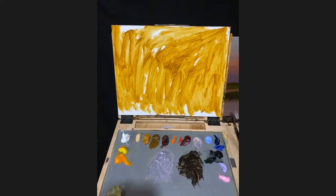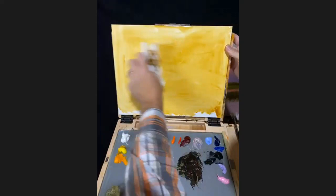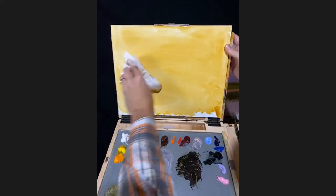Now what I'm doing is just applying the color. I want to take off the excess, so we're going to wipe a little bit. It's going to get a little awkward in front of the camera maybe, but I want to wipe that excess off because I do want my colors to mix in with this color, but I don't want it to take over the whole thing. What I should be left with is sort of just a nice glowing panel.